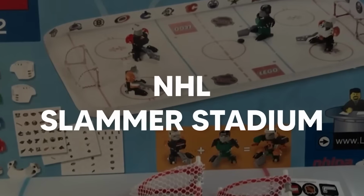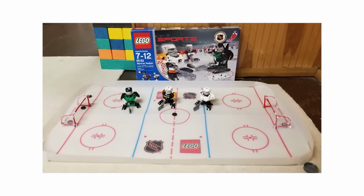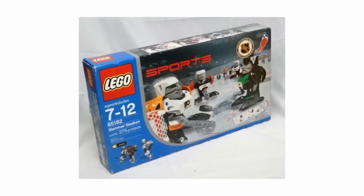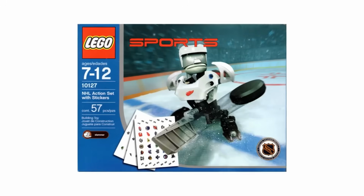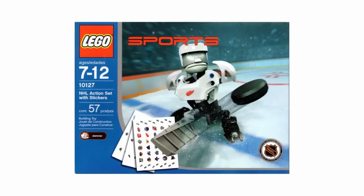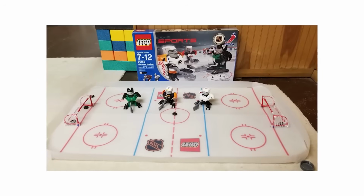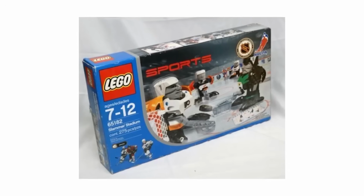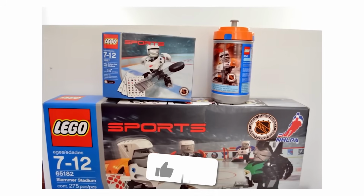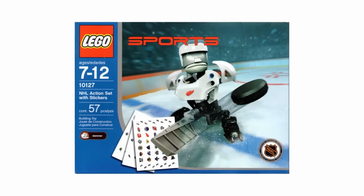Next, though, is the NHL Slammer Stadium. Remember back in the early thousands when LEGO ventured into sports-themed sets? Enter the NHL Slammer Stadium catastrophe. It featured sentient giant head statues from Easter Island playing hockey. But that's not the worst part, because the rink itself was a flimsy cardboard sheet surrounded by even flimsier walls. I mean, wouldn't it be nice if LEGO did just have better materials for this endeavor? I'm sure it would have done better. But yeah, unless you're a hockey fan too, I'm not really sure how this one sold, but it definitely failed somewhat.